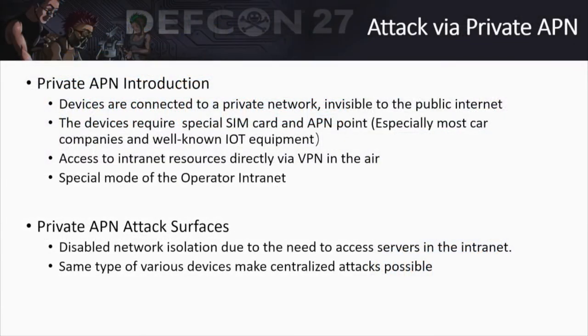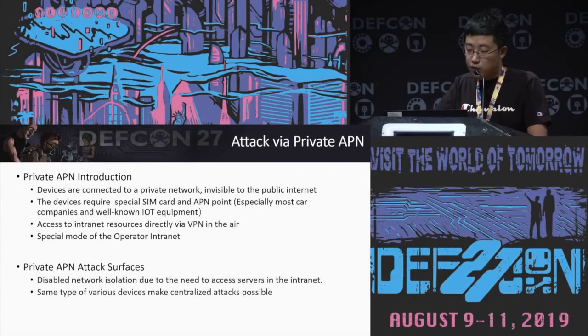More interestingly, we can launch a wide range of attacks through a private APN. Private APN is a technology where clients connect to their intranet server directly through the operator's tunnel line, just like a VPN connection. Client and server communicate with each other through 10 network segments. A special SIM card and APN access point are required. This kind of connection is widely adopted by most car companies and commonly seen among well-known IoT equipment, such as China's U-Ball vending machine.